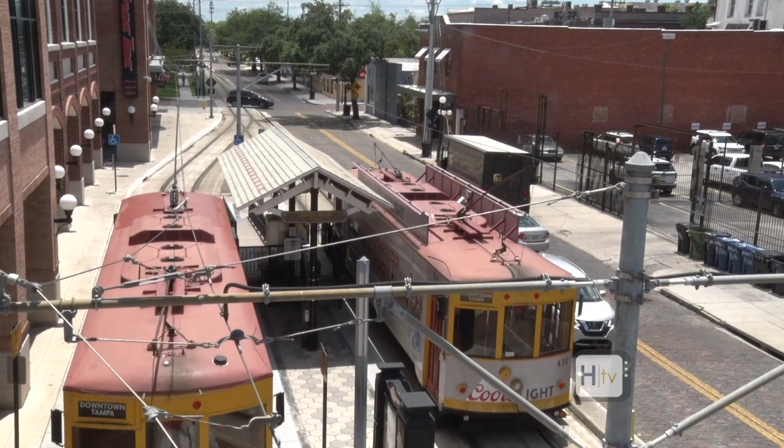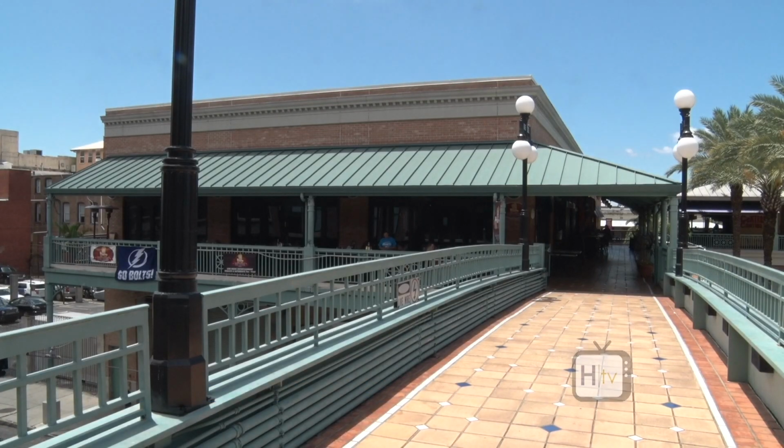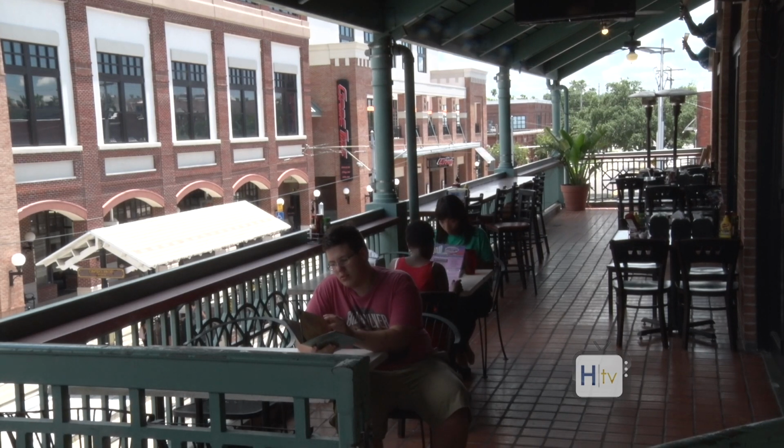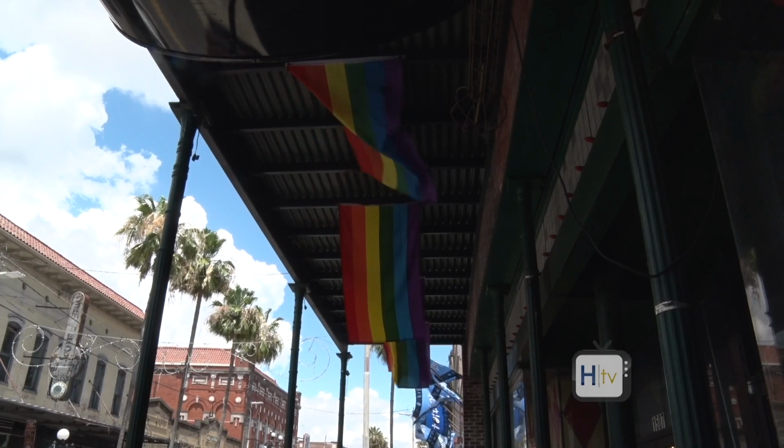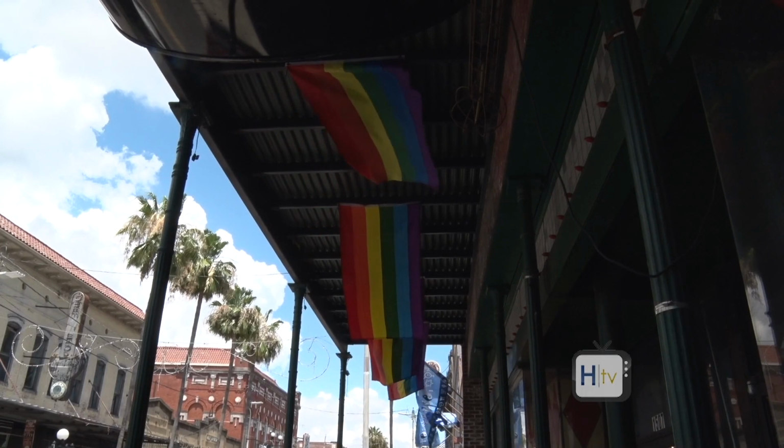In Ybor City, the month of June is always special. We're always full of pride here. Every year, LGBTQ Pride is celebrated around the country and around the world. And in the historic Ybor City neighborhood, signs, celebrations, and rainbows show how proud people are to stand up for equality here. Almost 50 years ago, June was dubbed Pride Month after the Stonewall riots of 1969. Since then, Pride Month has been a celebration of the LGBTQ community, as seen here in Ybor.